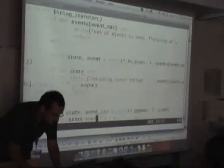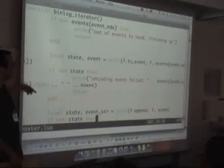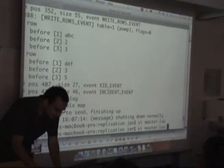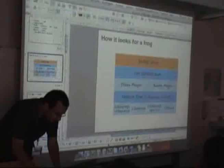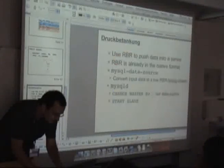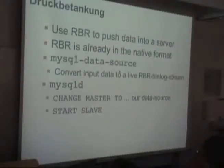Then we just send it out. So we just provide an iterator. The master plugin actually calls the iterator. We provide all the events, and if we are done, then everything is finished. So that way, we can create data in the most native form for our MySQL slaves, so that we can actually feed our MySQL servers with data as fast as possible in the most native way.